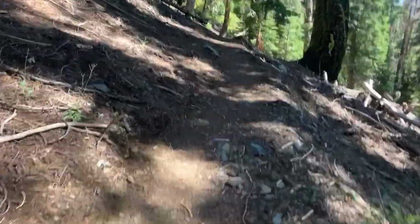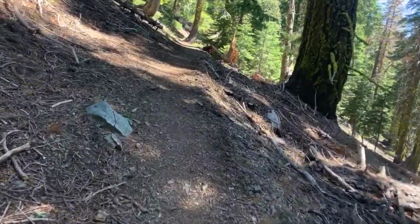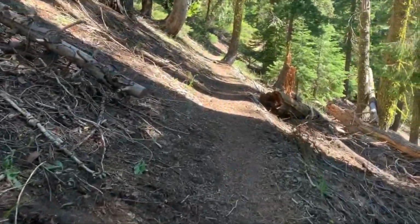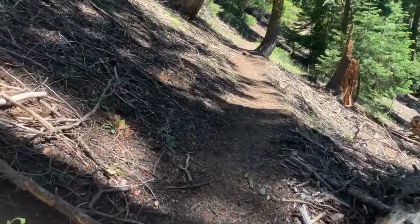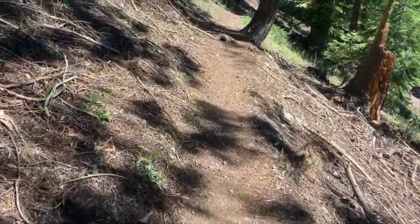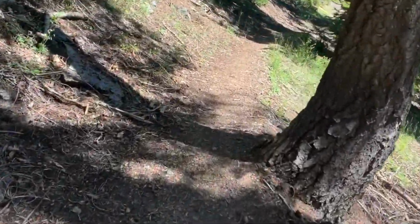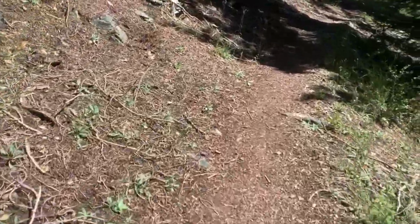Sometimes it's an easy little trail like this one, or it's rough, rocky, overgrown, and hard going. But we are just heading up this meandering trail to a road where we will have our first lunch.